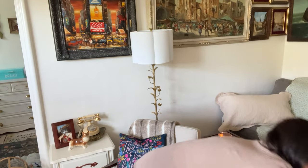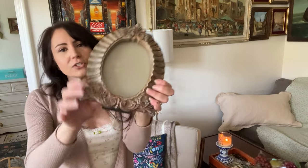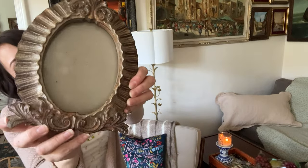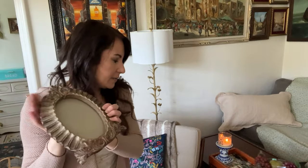I found this really cute frame for $2. Thick, nice, pretty. Definitely giving me living room vibes.